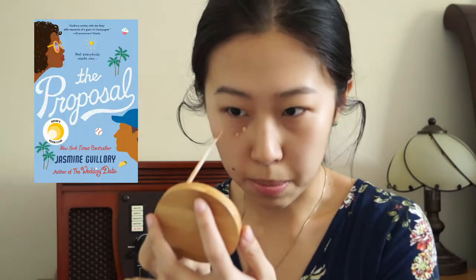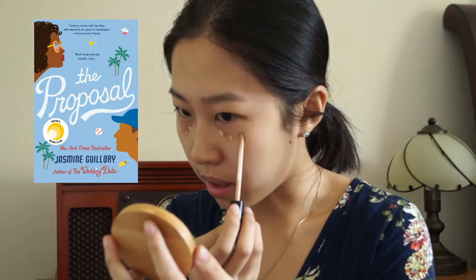So a book that I recently finished was called The Proposal by Jasmine Guillory, and it's in the same series that she has called The Wedding Date. I'm not sure if the series is called The Wedding Date or not, but the first book is called The Wedding Date. I hadn't read the first book, but I'd heard some things about it. The Proposal is not a sequel, but it's a companion novel featuring two characters that were briefly mentioned in the first book. These characters in The Proposal are friends of the main characters in The Wedding Date.